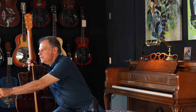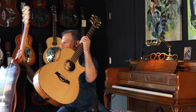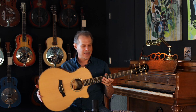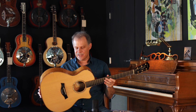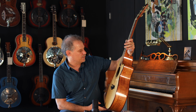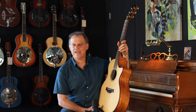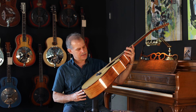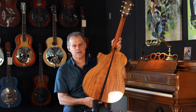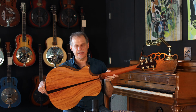And then the other one, that one was built in 2004, by the way. This one's from 2008, and this one looks like it's never even been touched before. This guitar is a Fall Limited Edition Koa GA, again from 2008. And take a look at that gorgeous Koa on the back and sides.